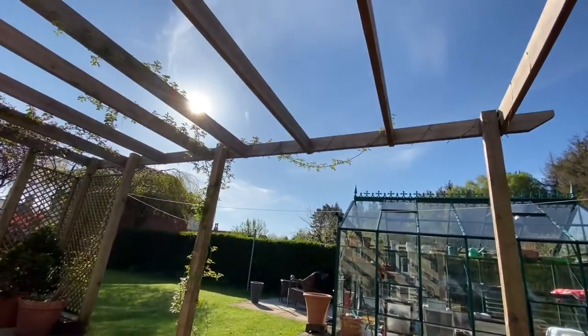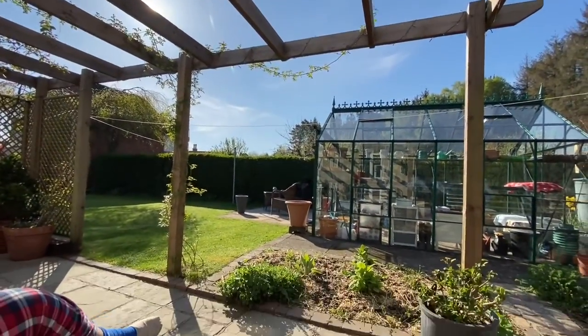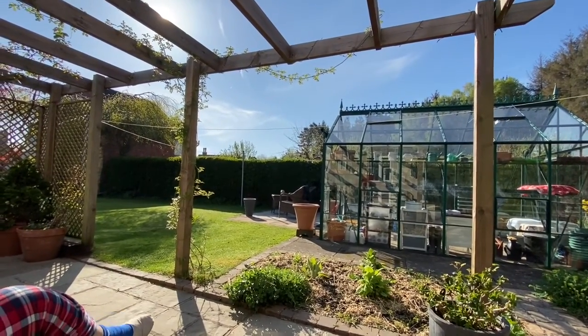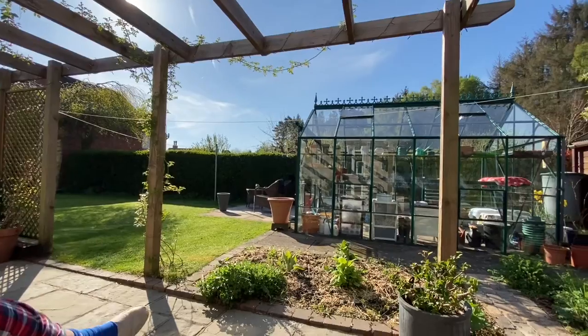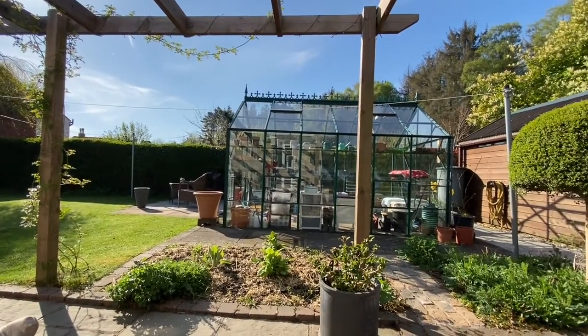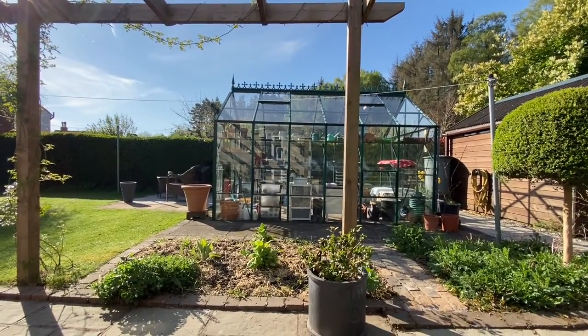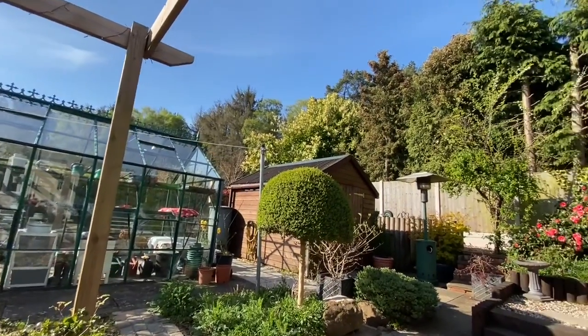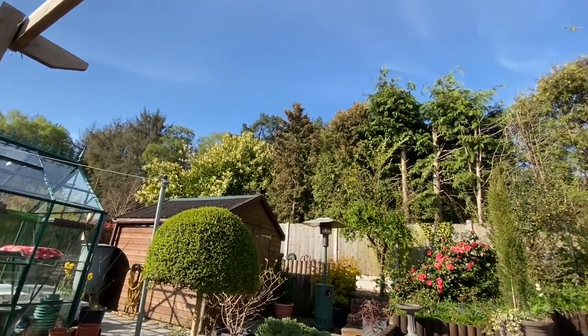We've also actually seen some planes go overhead. And I've looked on my flight tracker app and it's actually more planes going over than there were last week. So maybe they're starting to allow more air travel. I don't know, but there's certainly more planes in the sky according to my flight tracking app. One went over from New York to London.